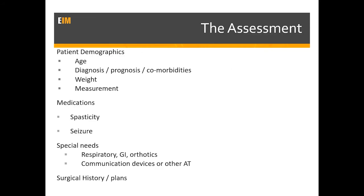The assessment process is very similar to what we do with an adult. We want to know what I consider their demographics. Basically, how old are they? What's their primary diagnosis? That'll give you a prognosis that'll allow you to anticipate what this child might be like, what their skills, functions, and abilities might be like in 3 or 5 years. We also want to know about any comorbidities: cognitive issues, cardiac issues, pulmonary issues, other chromosomal issues. Again, that's going to allow us to paint a picture about what the future might hold and what we need to accommodate or adjust for during the lifespan of this mobility equipment.